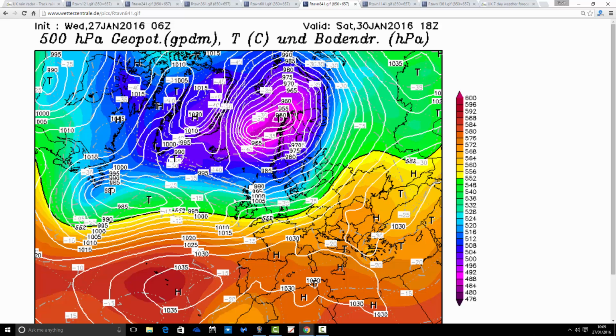And again, we're building up this very, very weak transient ridge through the country. So after the rain clears away from the south on Saturday morning, I think we'll have generally quite a bit of fine weather, a bit of a weather window with sunny spells coming through. Still risk of wintry showers, though, across Scotland, but by the end of the day, the next bout of rain will be starting to arrive into Ireland and the far southwest of England.